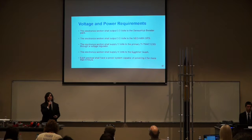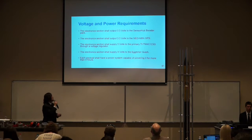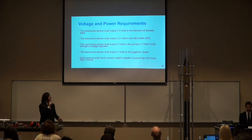Next, we'll go over the first set of our requirements. These all have to do with power. The electronic section shall output 3.3 volts to the sensor and booster pack, as well as the NEO M8N GPS. Shall supply 5 volts to our primary microcontroller and 9 volts to our secondary microcontroller. Finally, each payload shall have a power system capable of powering it for more than 4 hours.